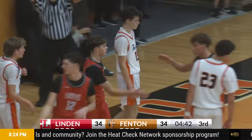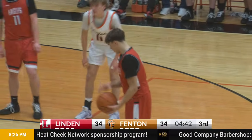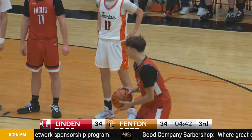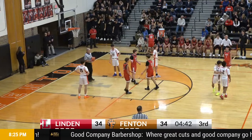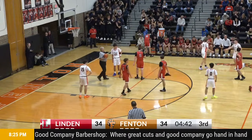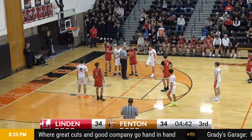Oh, that would have been a highlight if it wasn't a foul first. Zuniga's been really strong today, but right now it's Aiden Moore at the free throw line. Shooting 2, misses the first. He's a 53% free throw shooter on the season.